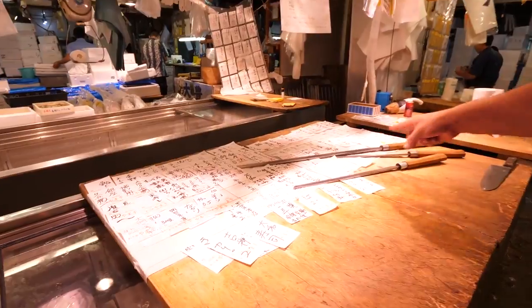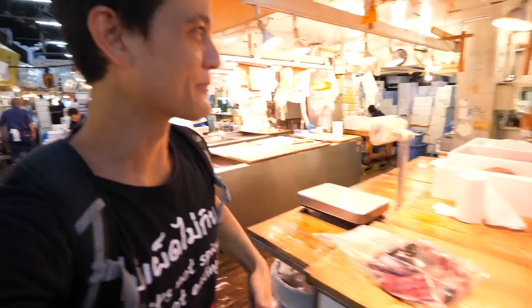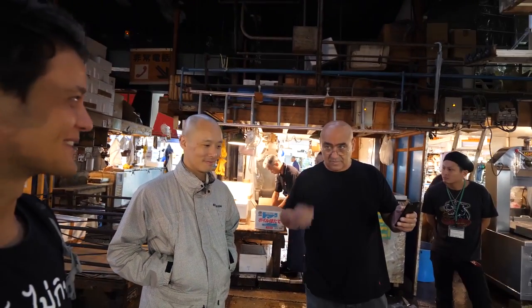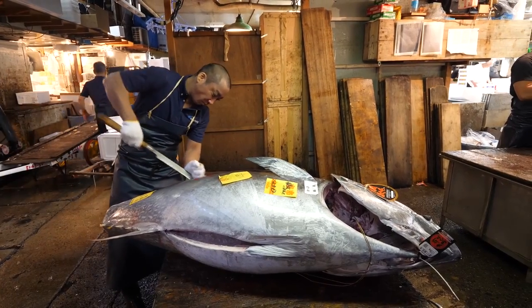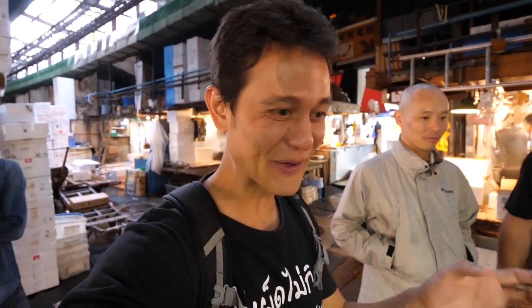These are the orders for all the top sushi places. Unfortunately, I had to give up the hat and the vest, but we are back at the Tuna King. Okay. Yamayuki. All right, and this is also known as the Tuna King. They buy the best tunas in the world. And all the best chefs buy here. Saito, Saeke, Sato, Kimura, everybody buys here. These are the highest quality tuna in the entire world.